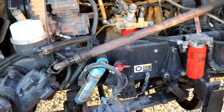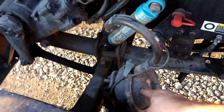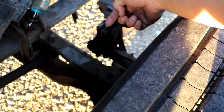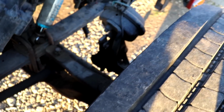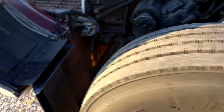Now this is the air compressor that compresses the air tanks for the brakes. These trucks have air brakes. Here's an air brake pod. That air brake pod pushes this lever right here. That lever pushes that cam, which goes into an S cam, and that S cam twists and expands the brakes up against the brake drum, creates friction and stops you. So that's how air brakes work.